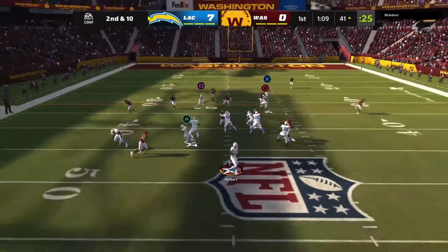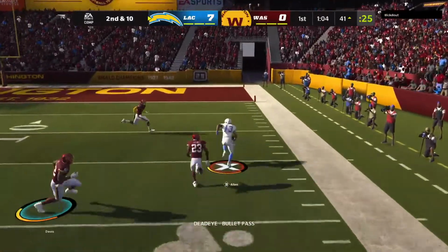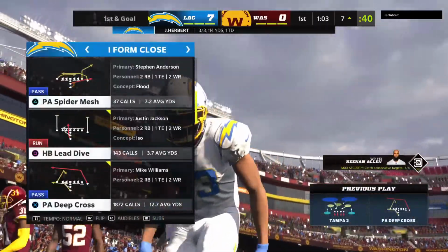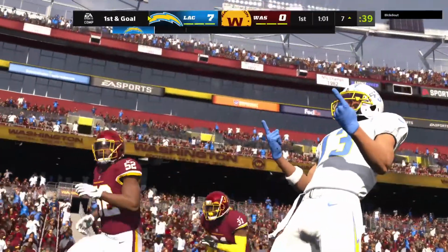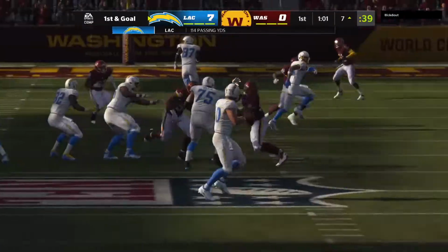They'll fake the handoff. Now Herbert. And this is caught. First catch for Keenan Allen. And finally down he goes as they work it inside the 10 to the 7. A big gain that time for the Chargers.